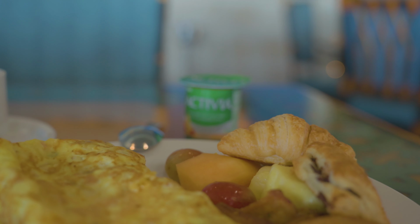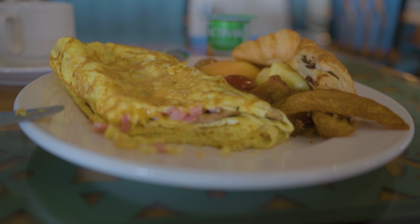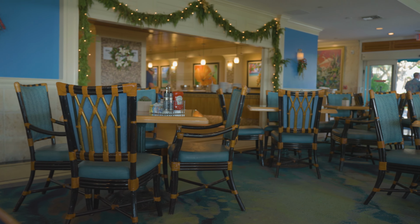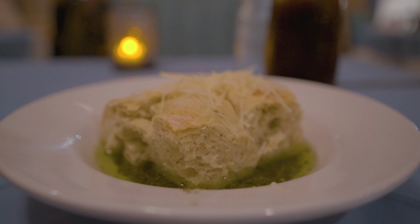The breakfast wasn't bad, but the quality wasn't the best. So I'd say probably at best a 6 out of 10, but most likely a 5 out of 10 for the breakfast. It cost $19.99 a person plus tax, so it was about $42 for 2 people.